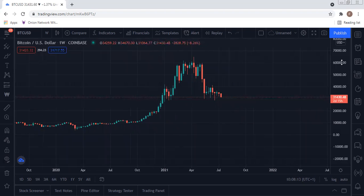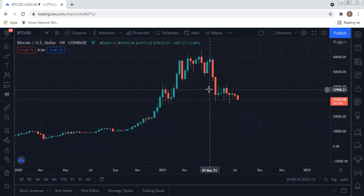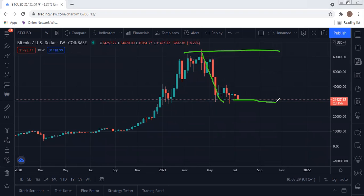This is TradingView, and this is a Bitcoin chart. Now on this chart, the first thing you spot is that it is already on a downside, from 60,000 down to 31,000. So it's on a downside. What do you see here? This is a clear head and shoulder pattern.